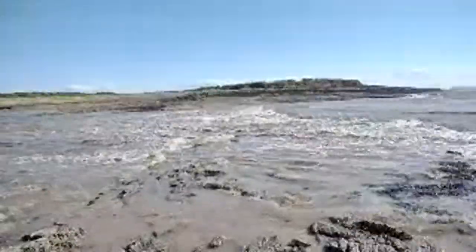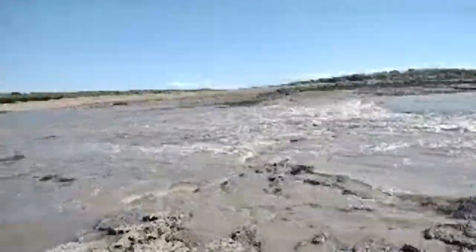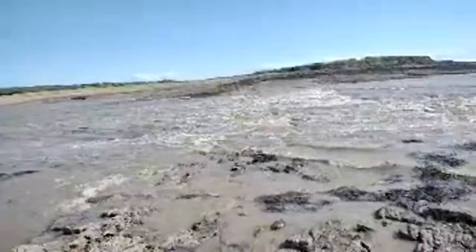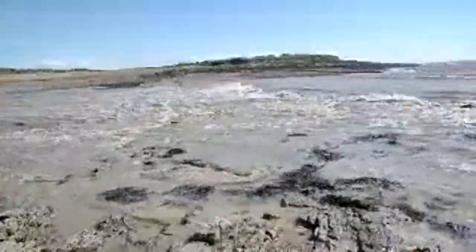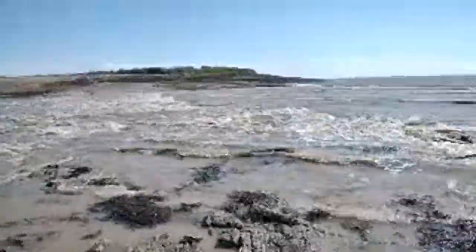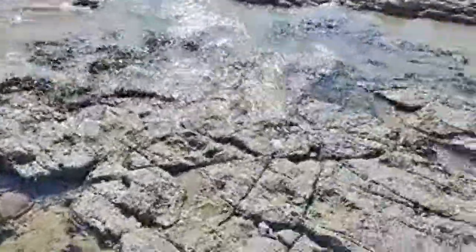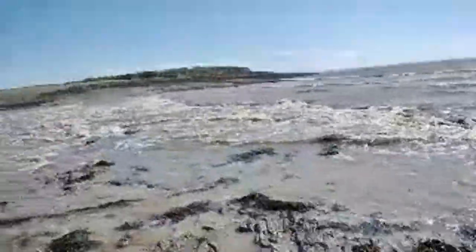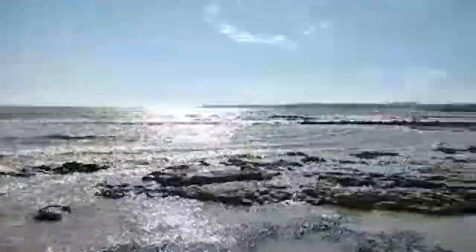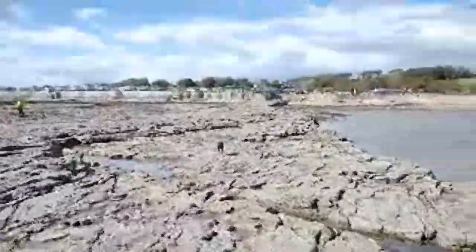The white water's going to die eventually because it's going to get deep, but it's going to look more violent. Exactly.